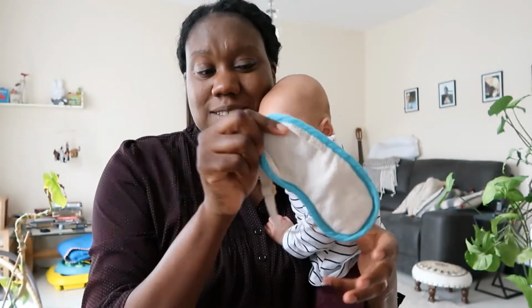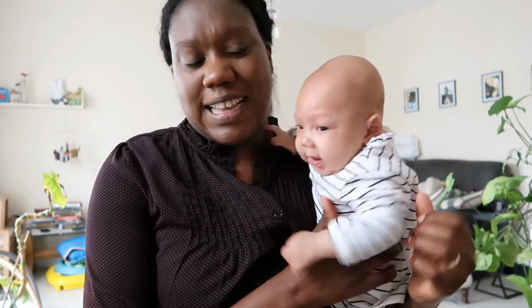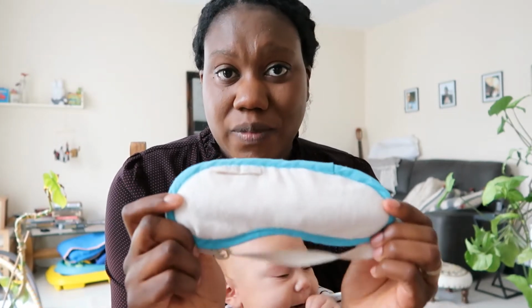This is the eye mask. This is the one that I wore. Very cozy. And it was really helpful having an eye mask. The first time I went into hospital, I did not realise that they had the lights on all the time, or the lady next to you would have her light on and it would keep me up like crazy. So I ended up buying a really nice eye mask.